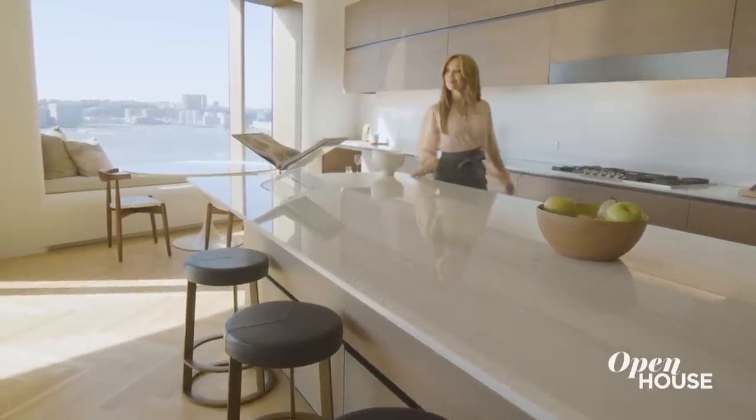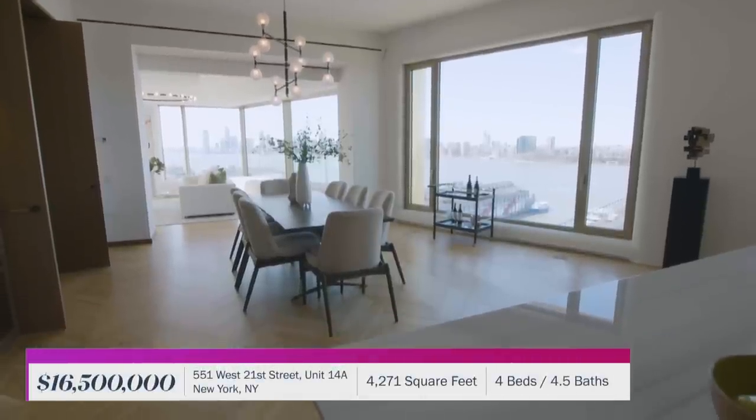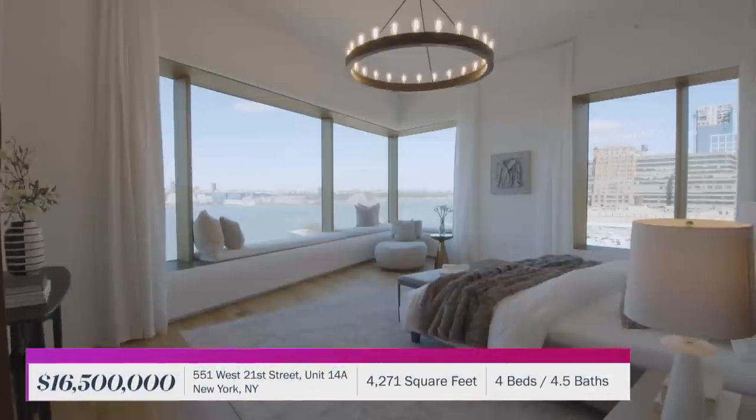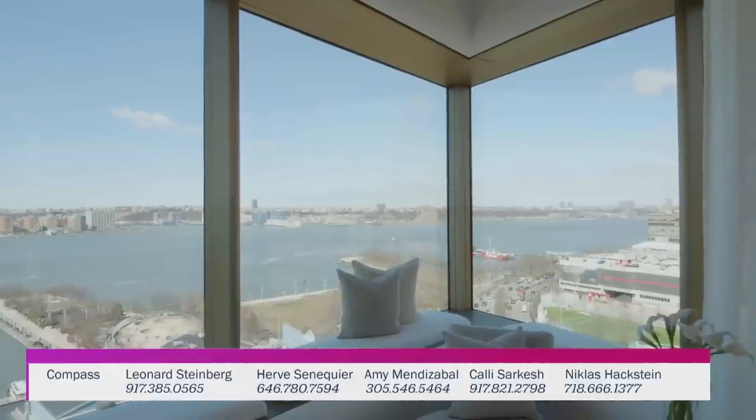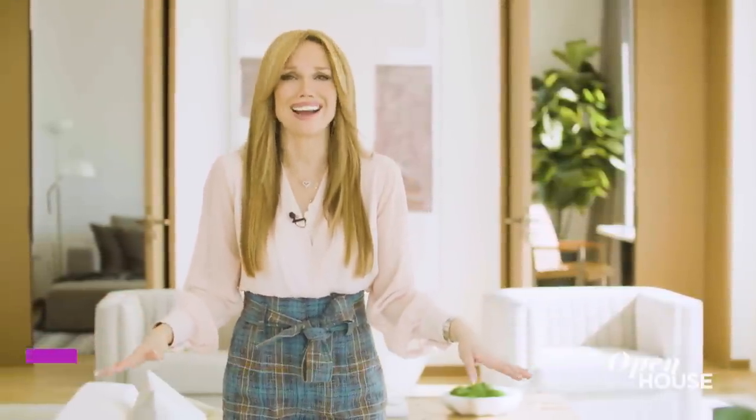Everywhere you turn, this over 4,200 square foot home is filled with natural light that accents the chic decor and architectural details. Every inch of this apartment exudes sophistication and style.